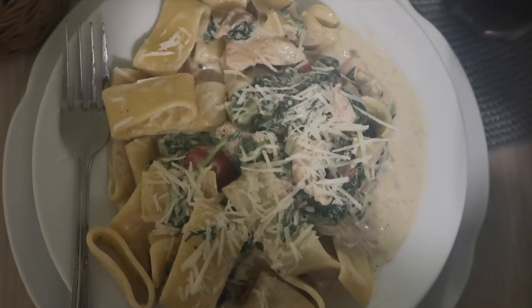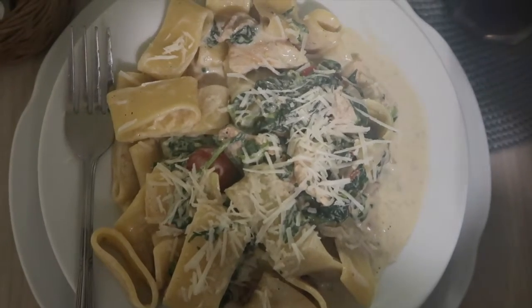Alright, quick post before they kick me out of the restaurant. I just destroyed pasta with spinach, roast chicken and sun-dried tomatoes, washing it down with some Coke Zero. I'm stuffed. But it was worth it when you see the price, trust me. Trust me, it was good. I'm so full right now.